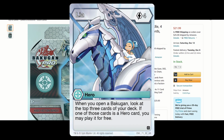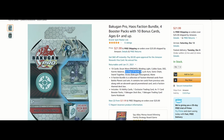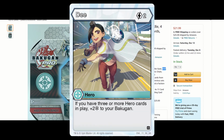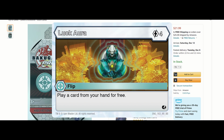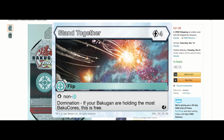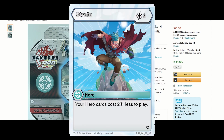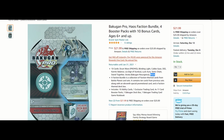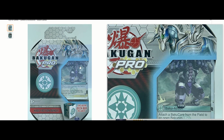It comes with Leah from Age of Aurelus, which is a very expensive card before this set came out. So having her getting reprinted like that and being distributed is really awesome. Blinding Light's great for hero decks, gives you extra B power. You have D as a hero that gives you Frost Strike. Howlkor is actually just a really cool flip that lets you play a card from your hand. Stand Together is a free flip if you have more cores than your opponent, and Strata lets you play your heroes for cheaper, and Wayne is a meta card since the day it came out because it destroys Evos. So this is just a really great set that I definitely recommend.